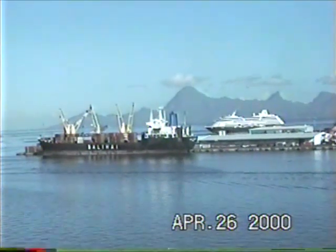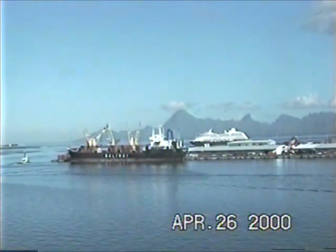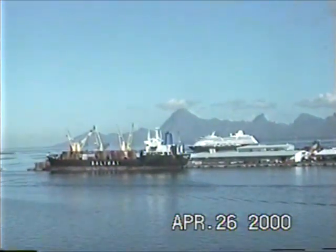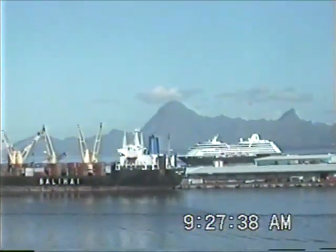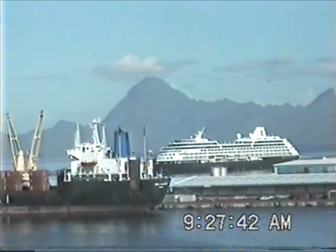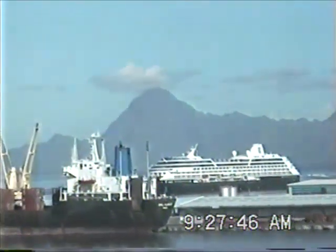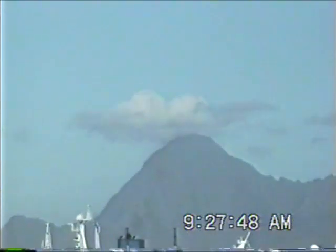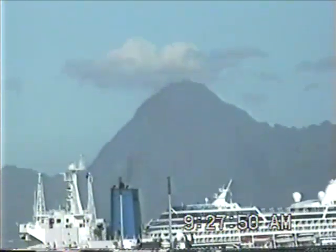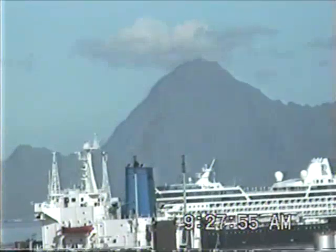This is at Papeete. I'm on the Regal Princess. And I think that over there is Moorea. Another cruise ship coming in. And I think that's the mountain of Bali Hai from South Pacific, I believe.